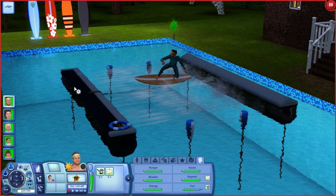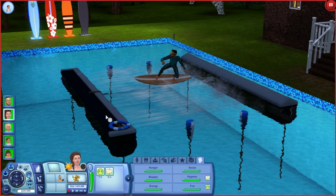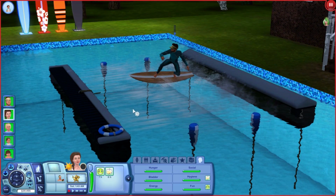Let me see actually if she got any moodlets. No, she didn't, so I don't even know what you have to do to get these moodlets. Maybe you have to be in like a pond or the ocean or something, so sorry about that, but I'm not sure.